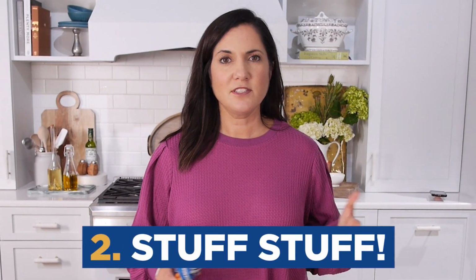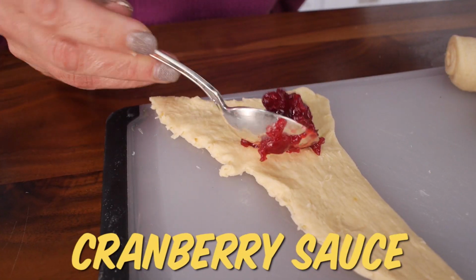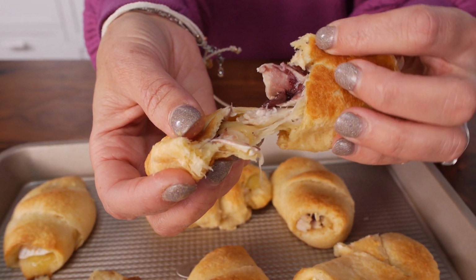Number 2, stuff. Crescent rolls make a great vessel for savory turkey fillings. Let me show you my favorite use of leftover cranberry and turkey. These little roll-ups, all you do is add a little bit of brie in a crescent roll. These are perfect little leftover packages.